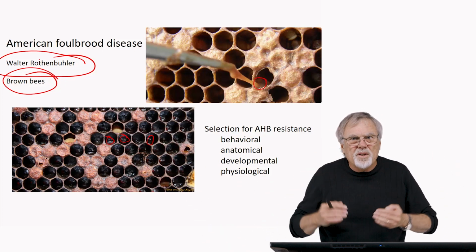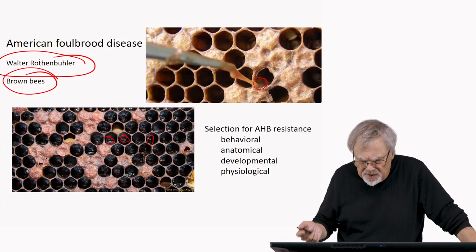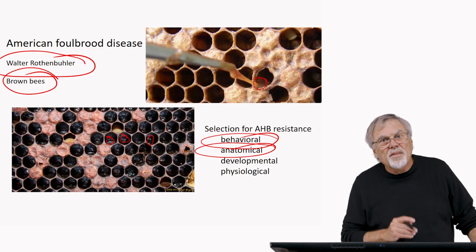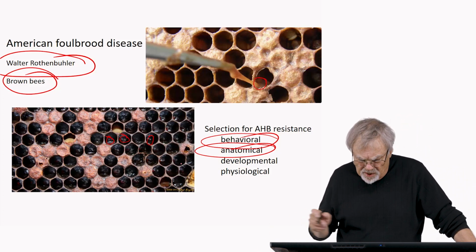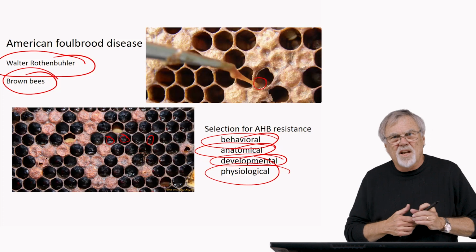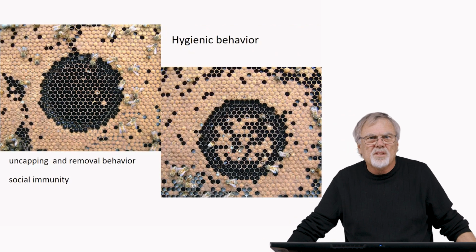So he broke down all these different kinds of mechanisms that he found had evolved in Brown's bees to help them be resistant. One of the traits was behavioral. There was one trait that was anatomical that explained some of their resistance to the disease. There was a developmental trait that changed, and there was a physiological trait that changed. So selection just on that disease brought about these different changes in the bees.